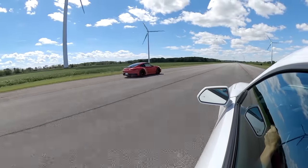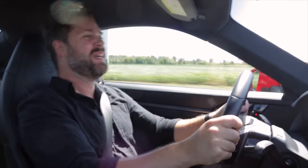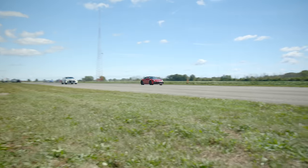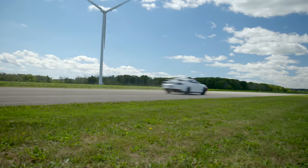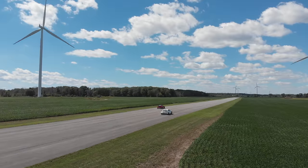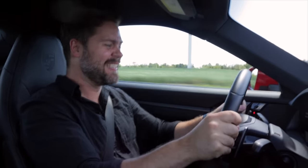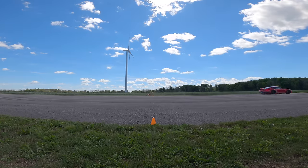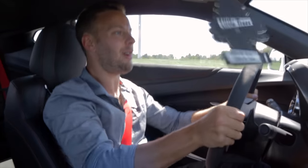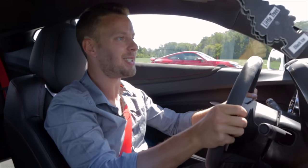Oh, no traction. And I'm off. And oh my God. Oh, it's all over the place. This guy's so fast. Okay, I was very much matching his speed. Oh, wow. I was very much matching his speed at the end there.